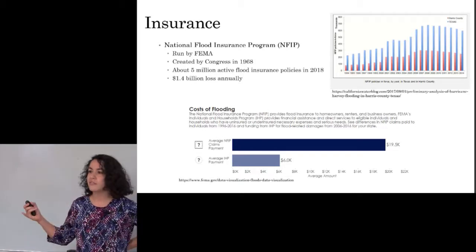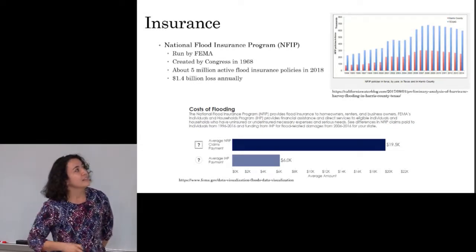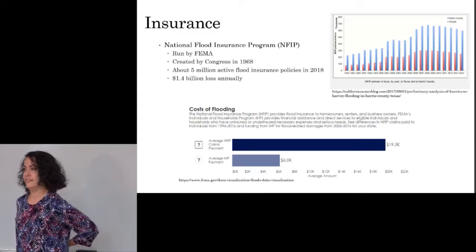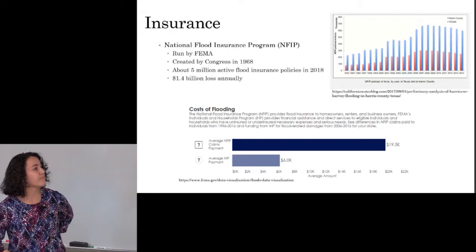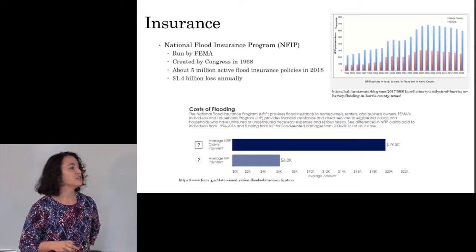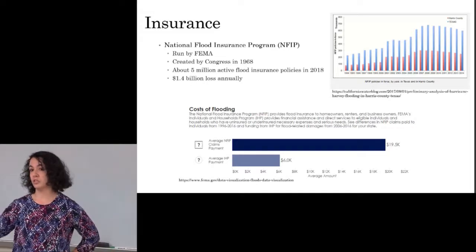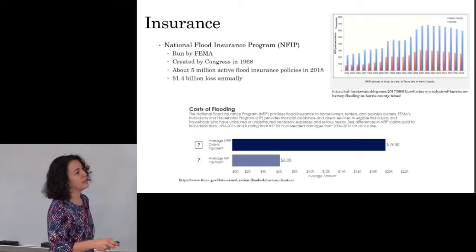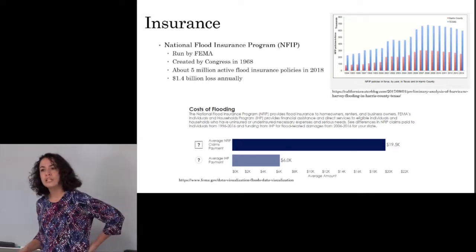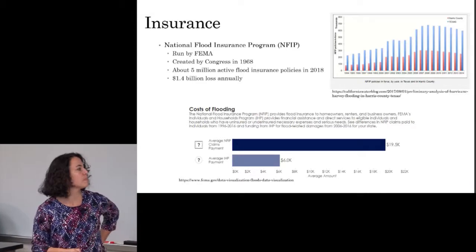So one, we don't have enough people enrolled, so we have a small pool. It's very expensive, and this program operates at a 1.4 billion loss every year. Every year. In addition, say you do have NFIP. There is no guarantee that you're going to get enough money back from the insurance company to, say, rebuild your entire home, right? The average payment in Kansas for an NFIP claim is about $20,000. I'm pretty sure that's not even close to covering most of the damages.